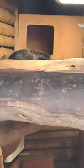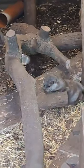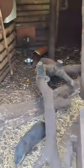The Binturong have woken up. Here comes Bibsy. Thor's a bit more chilled out, but here comes Bibsy. Bless them. So the dynamic between the Binturong and the Otters just depends what mood each of them's in. Normally they ignore each other. Sometimes they'll have a bit of a shout at each other.